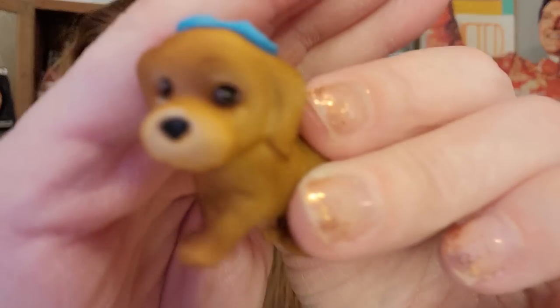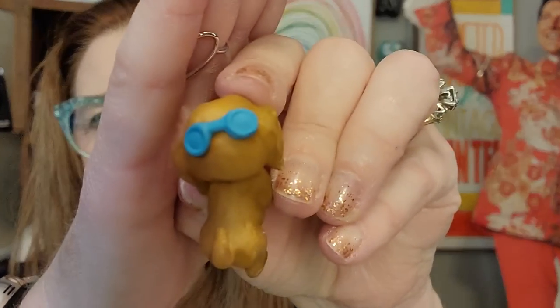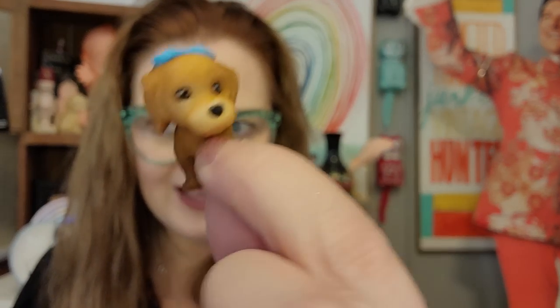All right, we've got one more puppy in my pocket. Oh, we didn't get a repeat. We've got Tabby. And Tabby is a golden retriever. Tabby's got a little, I guess they're little goggles. I thought it was a bow. But Tabby's like an aviator. I fly airplanes.